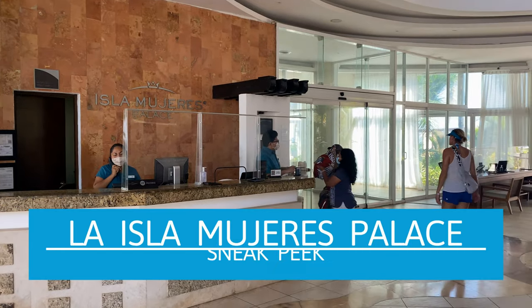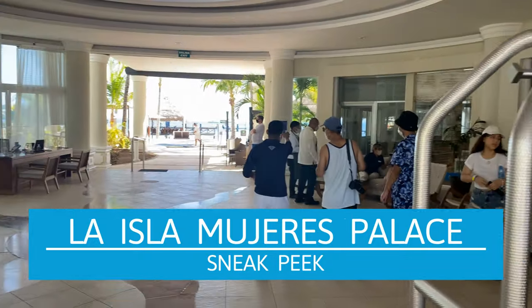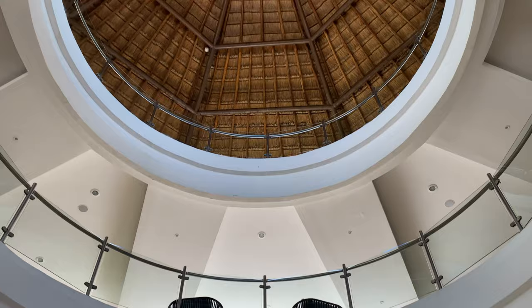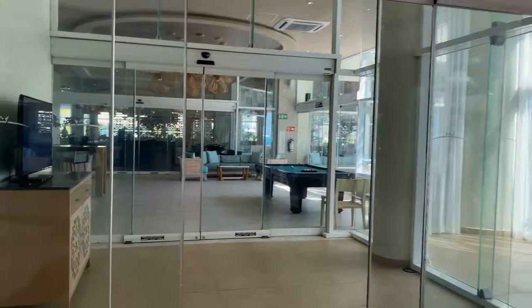Right when we arrived, the employees noticed our VIP bracelets from the Sun Palace, the other Palace resort, and they were very excited and eager to impress us with their service. First, we used the restroom, which is just on the outside of the lobby. I wasn't that impressed with the bathrooms. I thought they would be a little bit more upscale. They were clean, but they were just outdated.